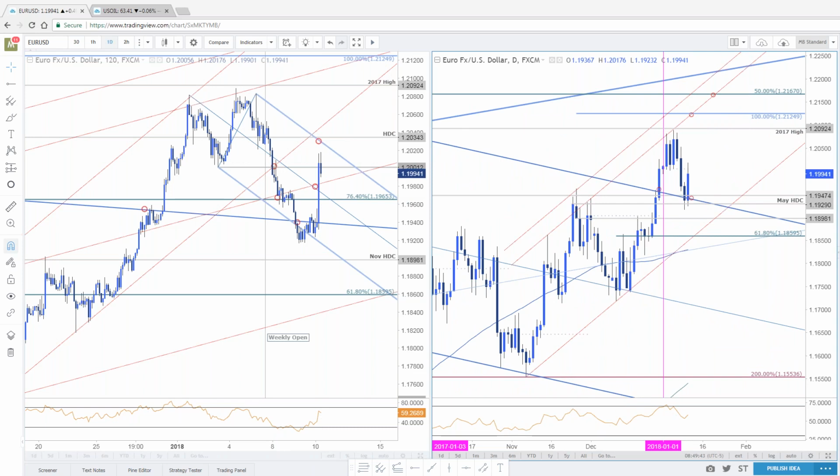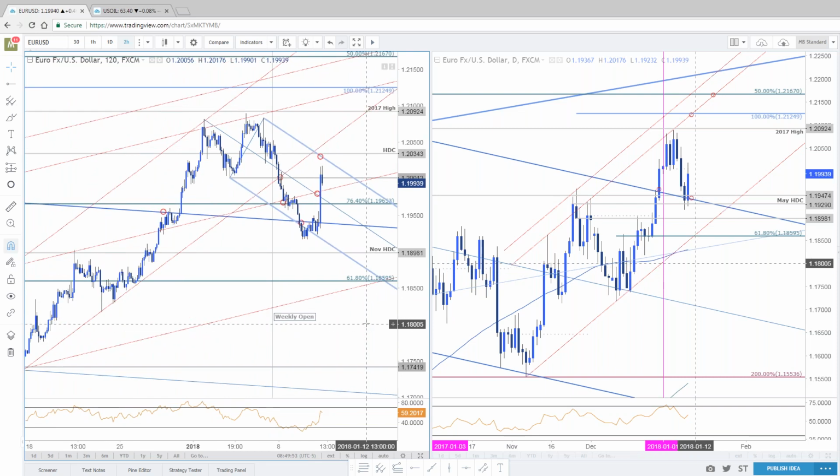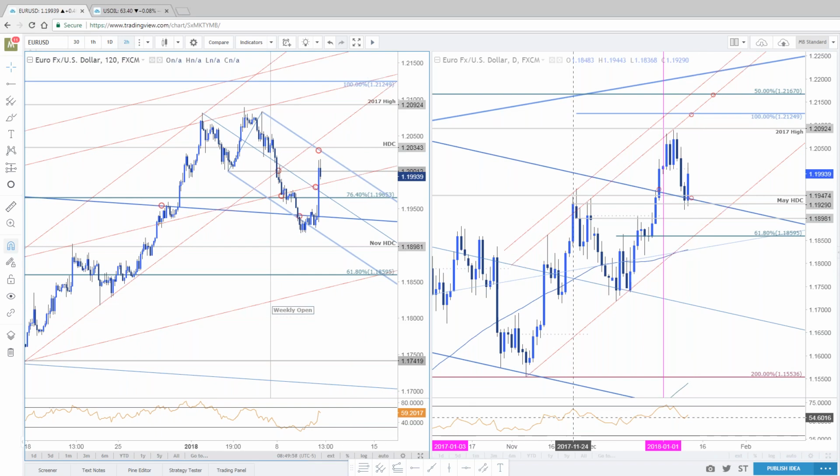Questions on Euro dollar? Okay, looking for exhaustion on this pull higher, looking for a move lower on the near-term picture.